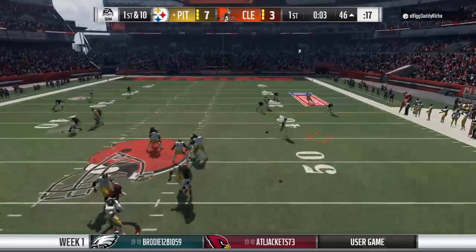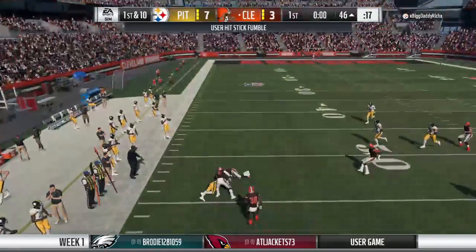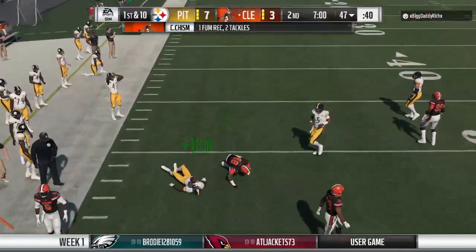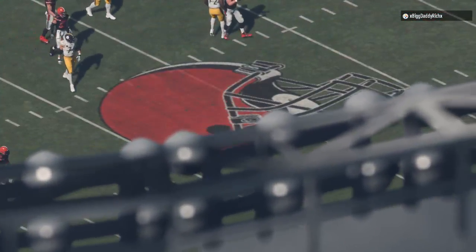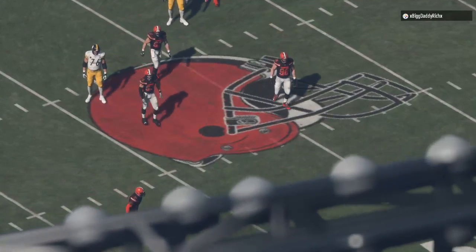Now Dobbs. It's complete to Brown, right side. Now a loose football. The ball comes out. And this is picked up by the Browns. And his guys are going to get the football at their own 47-yard line.